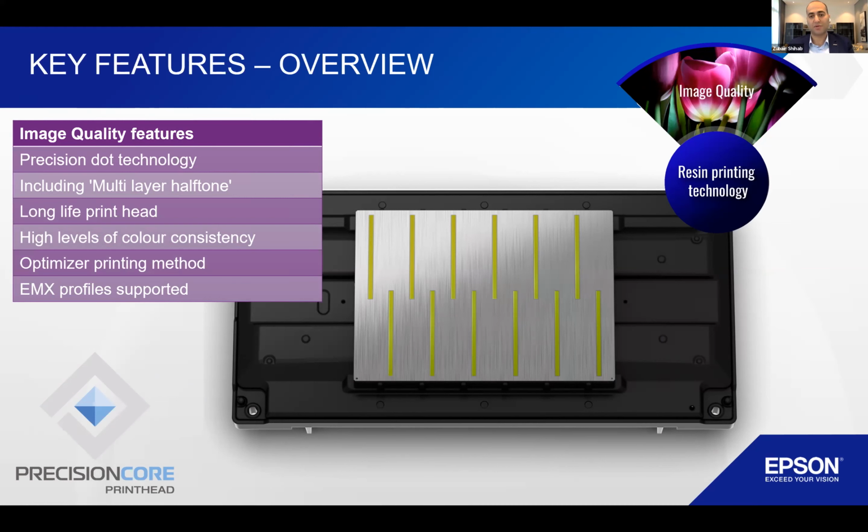Long life print head. This is not a consumable. Our print head is always a very long life print head. It's part of the spare parts, not a consumable. So you always have the same quality over the prints, from print number 1 till the end of the life of the machine.